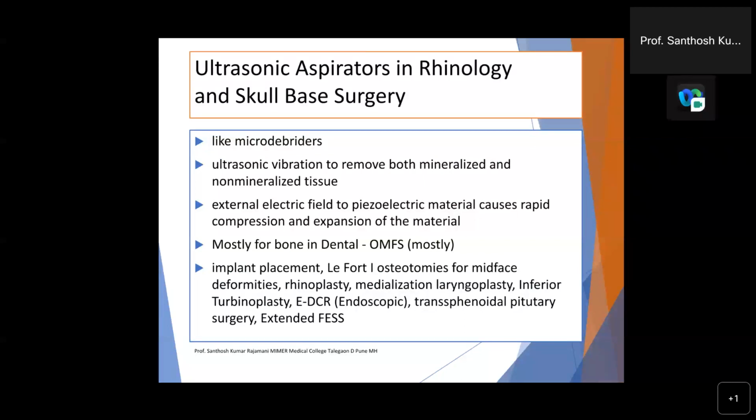So remember, microdebrider is for the soft tissue, ultrasonic aspirator is for the bone. So it is mostly used by the dentist. So where is it being used? By dentists and oral and maxillofacial surgeons.